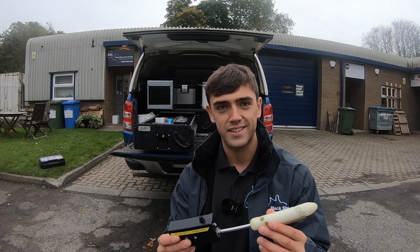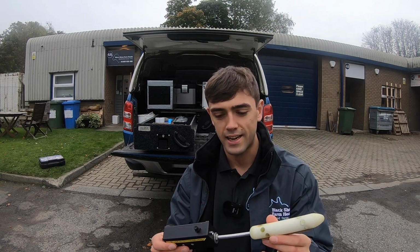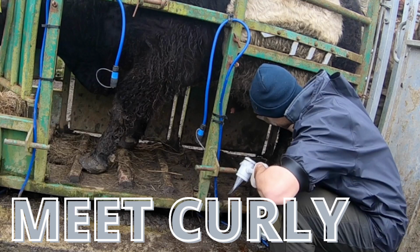While we're talking about kit, this is an electro ejaculator. Now, some types are handheld like this and operated by battery. Some types are plugged into a box in much the same way that you've perhaps seen bulls semen tested. In fact, you've probably seen me do it on a previous vlog. I think we called that Meeting Curly, where we were semen testing a Galloway bull, a belted Galloway.